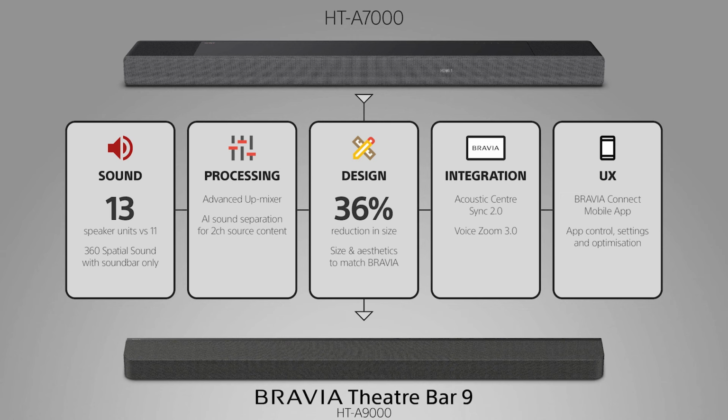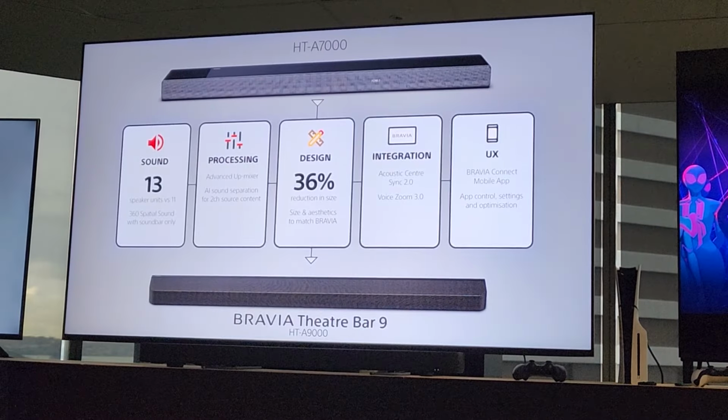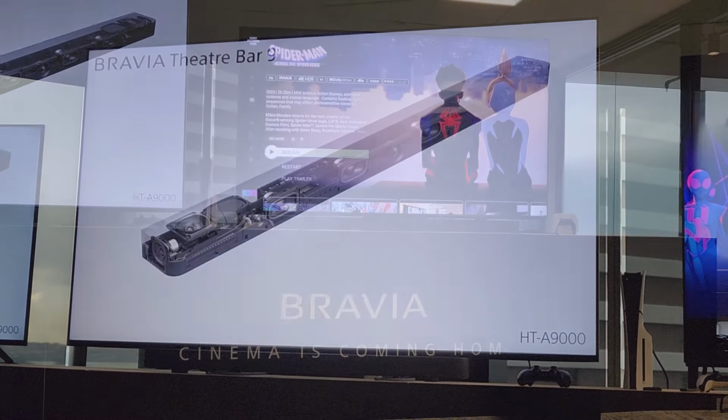360 spatial sound with the bar only. So you don't need the rears, but we do have the rears here today. And then again, blast sound all around, bounces off different parts of the room. 36% reduction in size. Again, that acoustic center sync 2.0. So we're utilizing all the TV speakers and subs as well in the system. Again, we're going to play some content from Spider-Man Across the Spider-Verse.